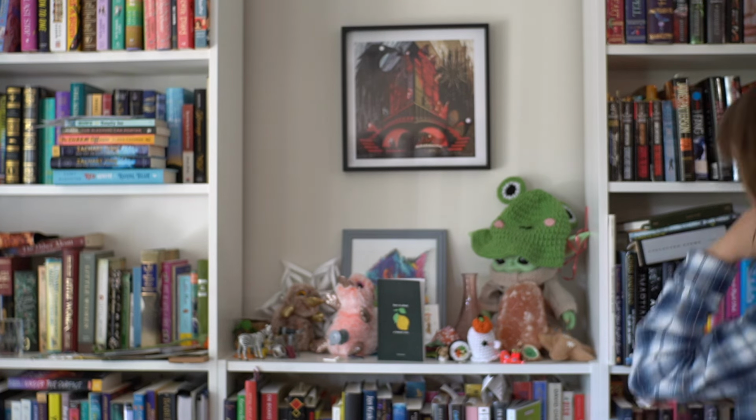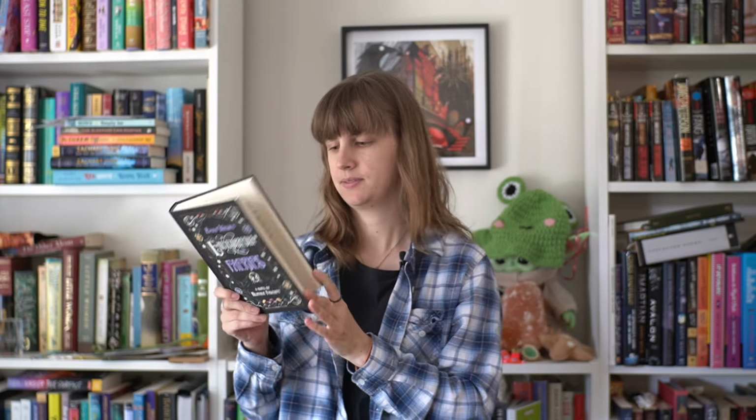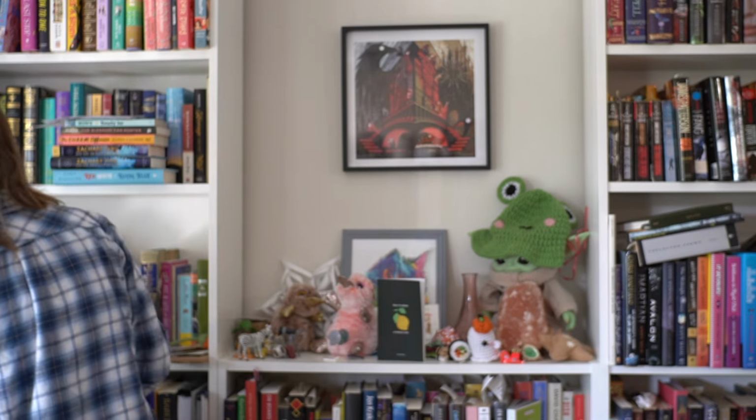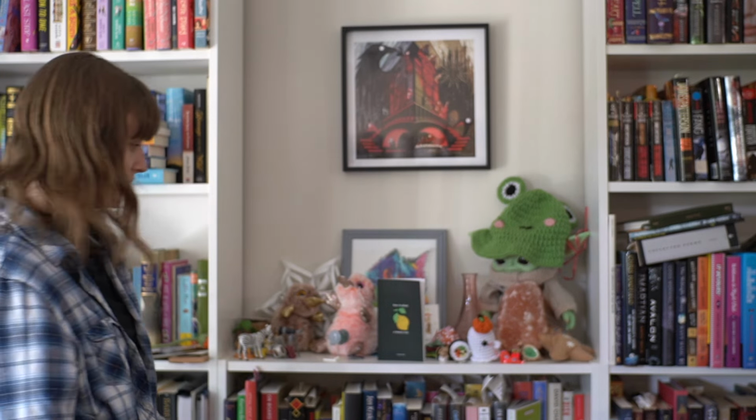Now we're on to F, and I saw like a million Fs, but we're going to go with Emily Wilde's Encyclopedia of Fairies by Heather Fawcett, who I believe is a Canadian author. That's awesome. Okay. Now we are going to go with G.